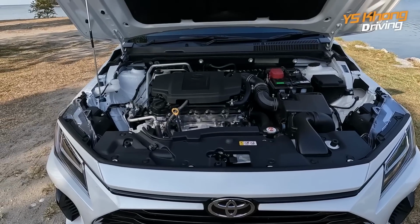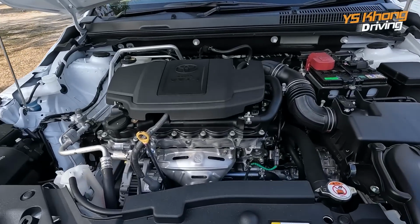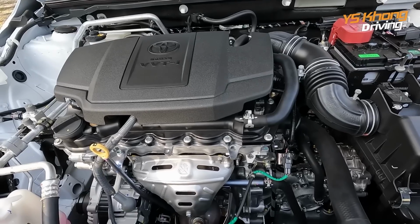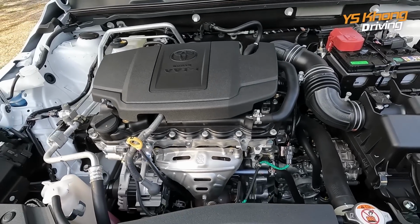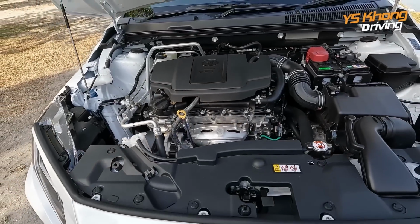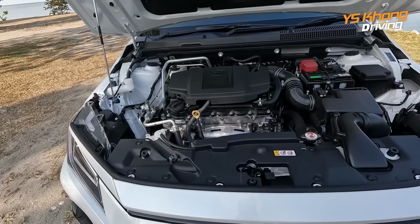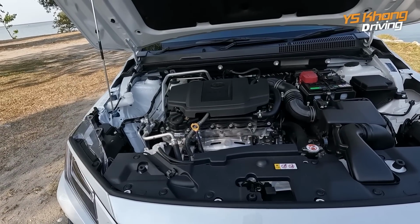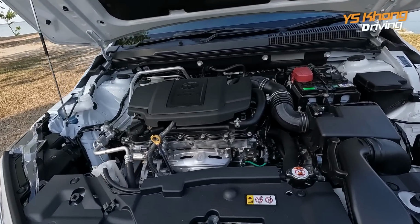Okay, the heart of the car is of course the engine, and this is the Toyota 2NR engine, 106 PS and 138 Newton meters of torque. According to Toyota, it's a carryover from the previous Vios, and the power is actually reduced a little bit, maybe because of the plumbing.